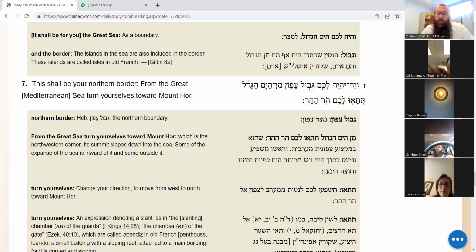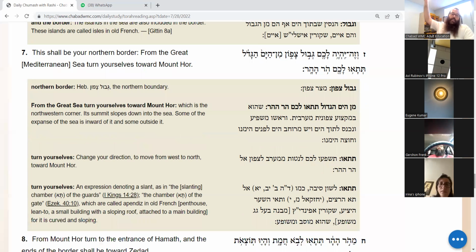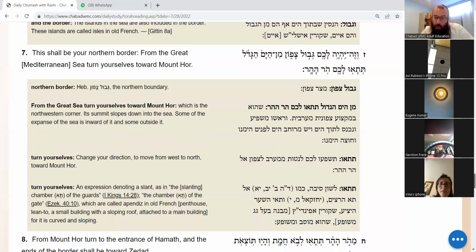"This should be the northern border for you." "Min Hayam Agadol," you're starting from the Mediterranean Sea. "Tesu Lachem," it should turn. The border turns to Har HaHar, in other words, it leans up to Mount Har, and that is the northernmost, westernmost tip of Eretz Yisrael. And the tip, Rashi says, of the mountain slopes down, and as it slopes down, it goes into the Mediterranean Sea, creating the border of Eretz Yisrael.